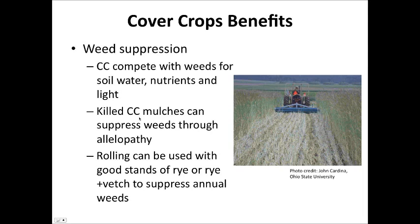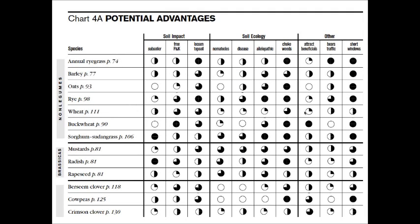Occasionally, there are situations where cover crop mulches can be used, and here you see an example where rye is actually rolled down to create a cover crop mulch through which the crop can poke up. So it's not necessarily to plow down and incorporate. Sometimes you can simply crimp and prevent the crop from growing anymore, and you get a mulch.